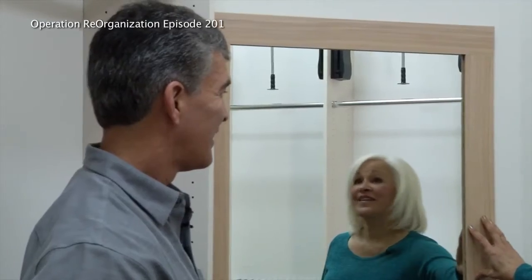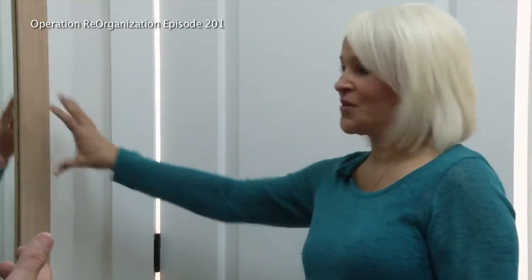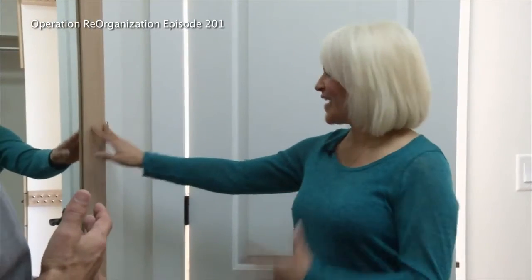So Lucy, the last thing we have is your full-length mirror that you asked for. I was totally surprised by the frame on this mirror. I truly was. I was not expecting it. I just thought a mirror, your basic on the wall mirror. But this frame added so much to it. It's connected with the island, and I love it.